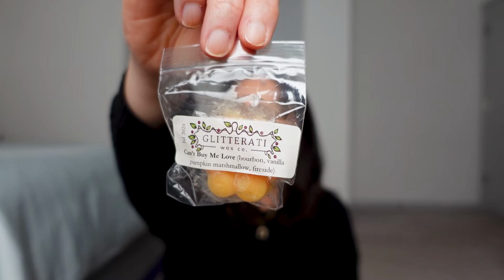This is from July of 2024. This one's Can't Buy Me Love. It's bourbon, vanilla, pumpkin, marshmallow, and fireside. These are all scents that I love. And I actually did not tell her this, or maybe I did, I can't remember. She knows me because she sent me stuff that I didn't have and in my wheelhouse. So thank you so much for that.